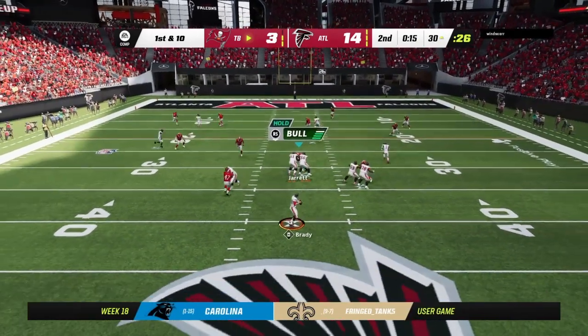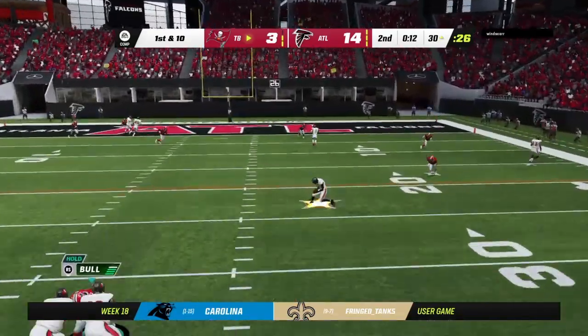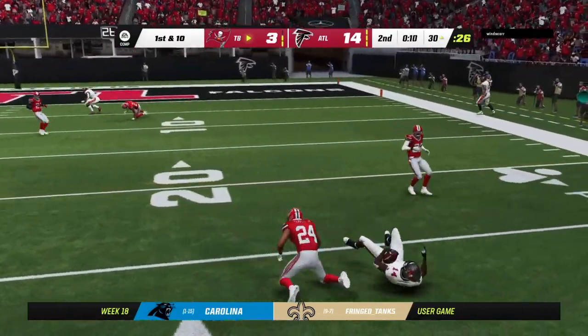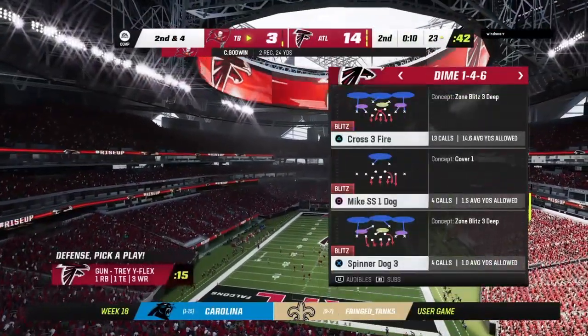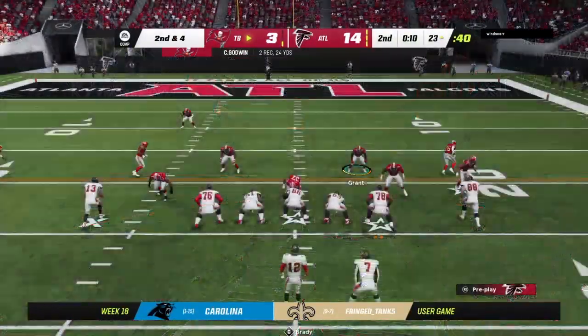Brady now on 1st down. Looking for Godwin again, and he's got him once more. Now a timeout signaled for, and they'll get it with 10 seconds to go before halftime.